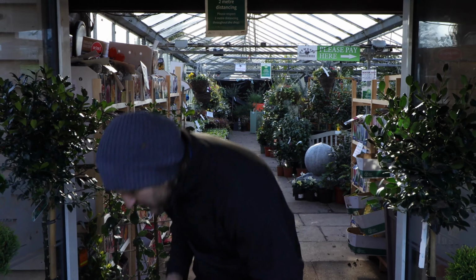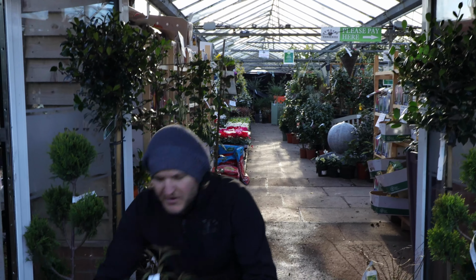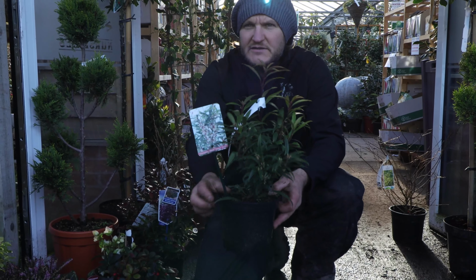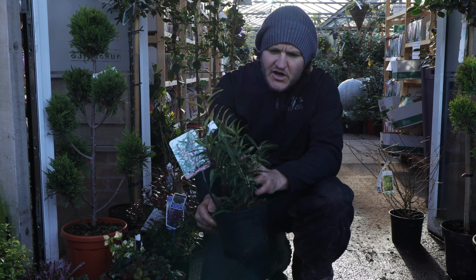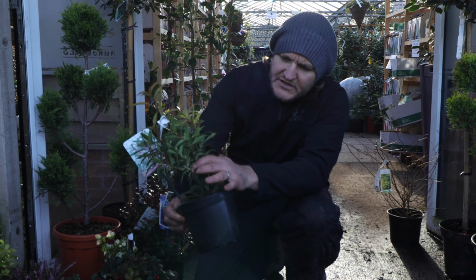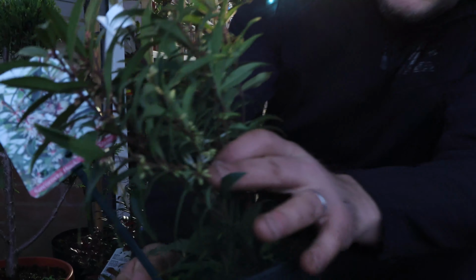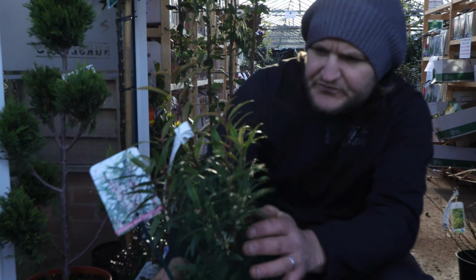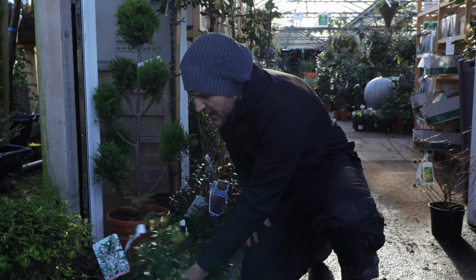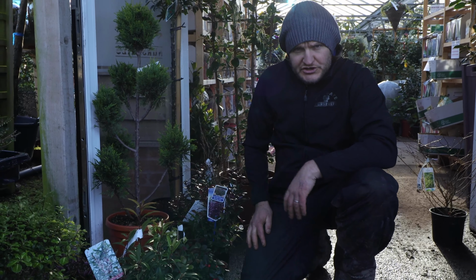So to start with, probably my favourite is one called Sarcococca. Loads of different varieties of Sarcococca. It's evergreen, it's compact, and it gets these beautiful tassel white flowers. If you can see those, they smell absolutely fantastic during the winter. Okay, they're a fantastic plant, gets to about 3 foot tall. Grows in sun or shade.